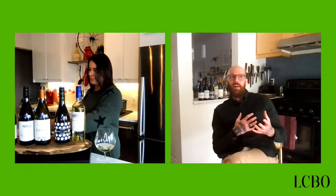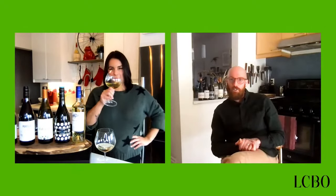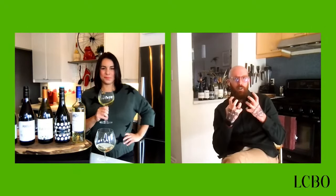Right. I think there's something beautiful about this California Chardonnay where I'm picturing the feeling of sun. There's a little bit of heat that's coming with it, but it's also super refreshing, super crisp. So I love to do a citrus and avocado salad, which is really bright, really fresh. Again, I'm feeling invigorated by the sun, but we also have peanuts, which adds a little bit of earthiness, a little bit of umami, some chilies, which is a little bit of that spice, and then some raw zucchini, which is that textural component.